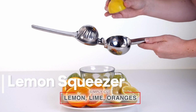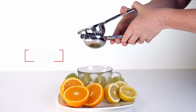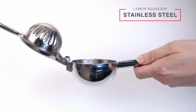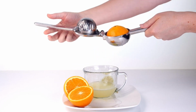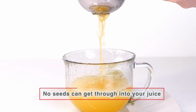Squeeze lemons easily and get lots of juice with this lemon squeezer. It's gentle on your hands and has a special bowl that gets out the most juice. This lemon press is built to last with rust-resistant stainless steel, and it can squeeze all types of lemons and limes. You can make lemonade or marinade in seconds with this citrus squeezer. This convenient lime juicer is easy to store, so you won't have to deal with bulky juicers cluttering your kitchen counter.